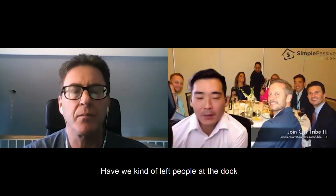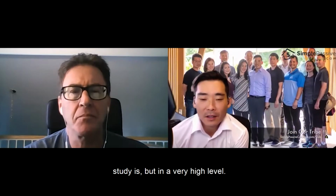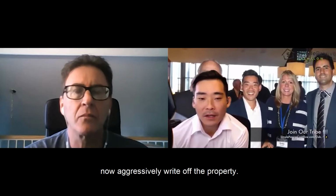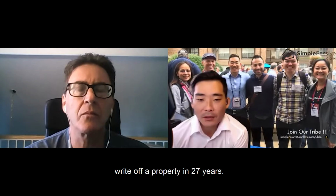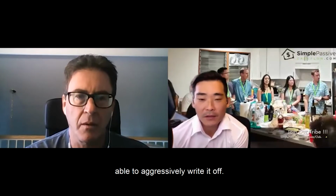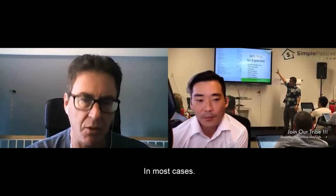If we kind of left people at the dock there, what a cost segregation study is, at a very high level, is a report that allows the CPA to now aggressively write off the property. With most single family homes, you can write off a property in 27 years. So 1/27th of the depreciation over 27 years, which we call straight line depreciation. Right. But with a cost segregation, you're able to aggressively write it off. Oftentimes, you can take 1/3 of the entire building value in year one. That sounds about right in most cases, yeah.